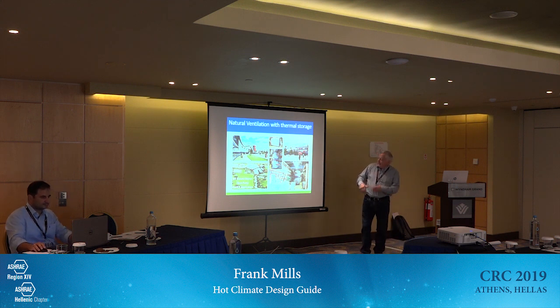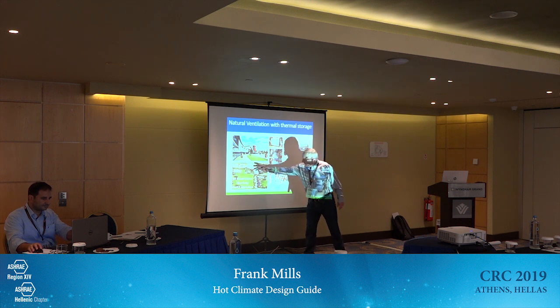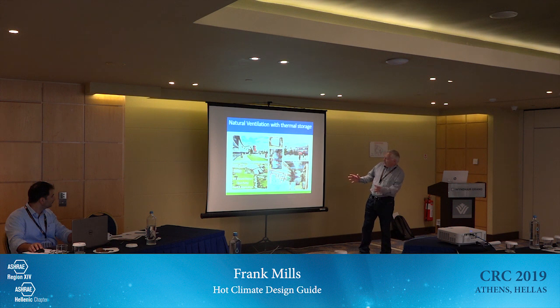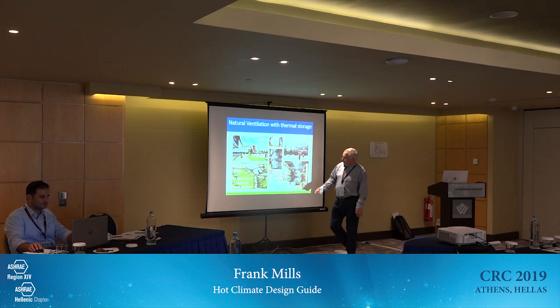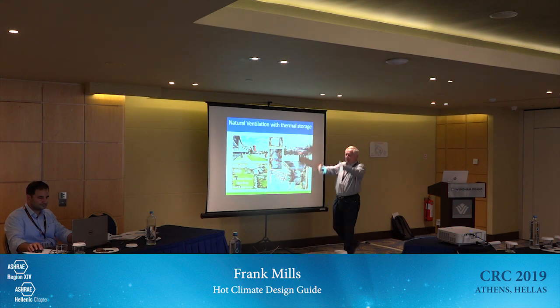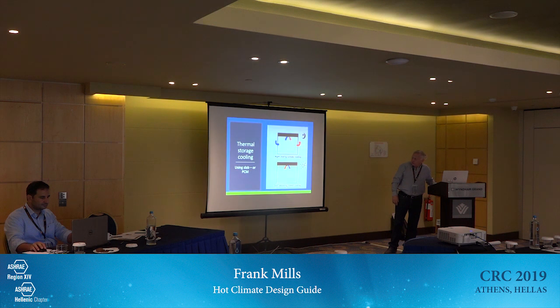Now, to extend that, you can also link it with thermal storage. And this particular building in the UK, which is a big school here on four levels, we developed systems to naturally vent the whole of that building using this central section as an atrium street. So the air is pulled into the building through inlets and windows, goes into the centre, and then this big atrium is basically like a big chimney that pulls the air through the building. And it's all completely automatically controlled.